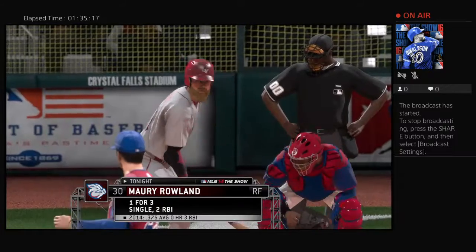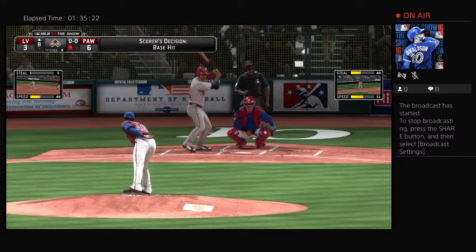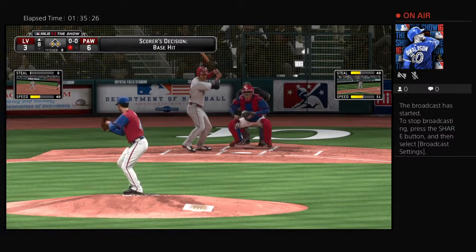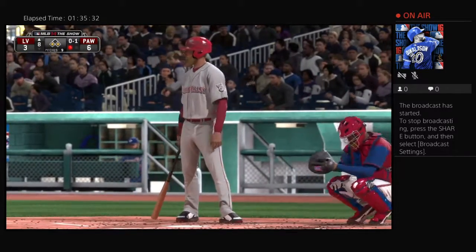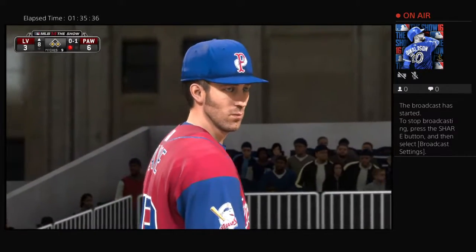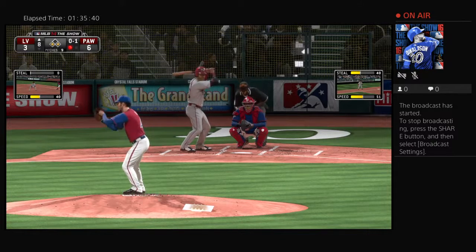Maury Rowland will get another shot. He hit into a double play his last time. First pitch is a slider called for a strike. That's not a bad idea right there. Take a pitch. Make sure you get a good look at him and what he's throwing. Now some action out in the bullpen as a lefty and a right-hander begin throwing.